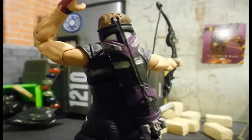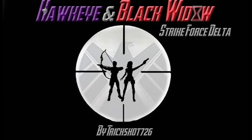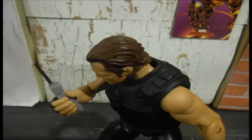Then Black Widow cocks a gun. Hawkeye grabs an arrow, and they pose, and boom, it turns into the logo. Yeah, that's all just Photoshop. I took that picture of them, and then I turned them into black silhouettes, put the SHIELD logo behind them in a circle, put the scope on it, and then just wrote words. So that's how that happened. So then we've got the end of the trailer stinger.